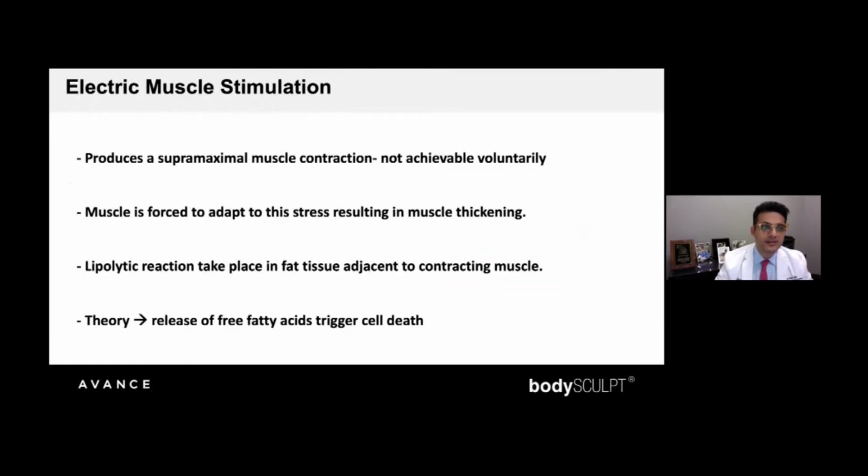So what is electrical muscle stimulation? Essentially, electrical muscle stimulation provides a supramaximal muscle contraction that you couldn't achieve voluntarily. And this device, I can tell you, I have professional athletes and acrobats that we've used Evolve on, and the device is extremely powerful. You can really titrate it. I don't know any patient that can tolerate the max settings, so there's no concern over whether the device is powerful enough. You really have to titrate it to patient comfort.